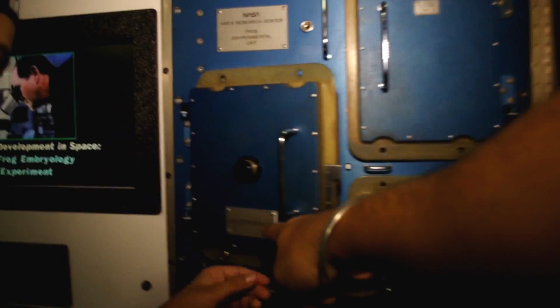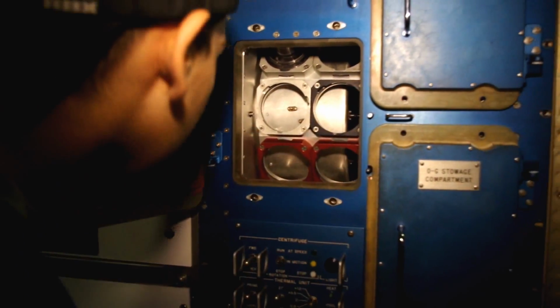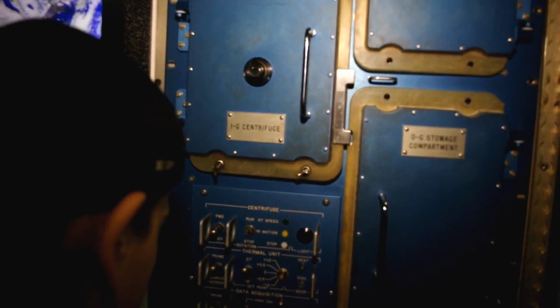What's this? It's a centrifuge. A centrifuge is equipment which circles at a very high speed, basically. So that's what this must be. Well, what does it do? See, it says motion, run at speed. Stop.